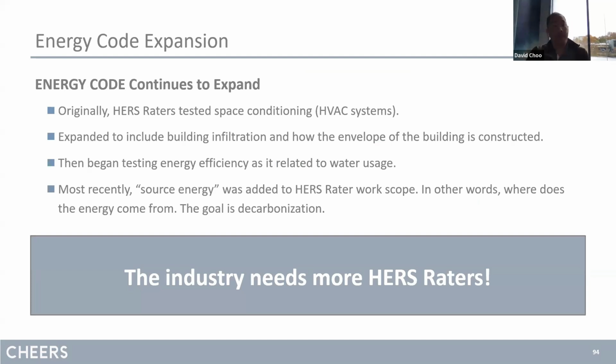Okay, so the energy code is expanding a lot. Bottom line, there needs to be more HERS raters. Originally HERS raters just tested the air conditioning system. So they did a duct test or something like that, and then it expanded. The code expanded, and the scope of work expanded to how leaky buildings are, or how insulation is installed. So HERS raters came in and started looking at how that works, and then it expanded again to the energy efficiency as it relates to water usage in the house. And then most recently, source energy was added to the HERS rater scope.